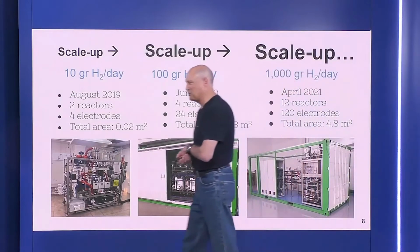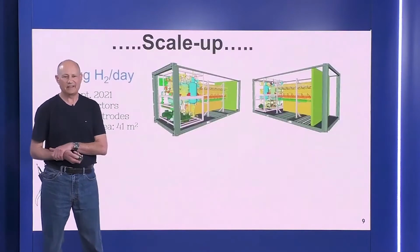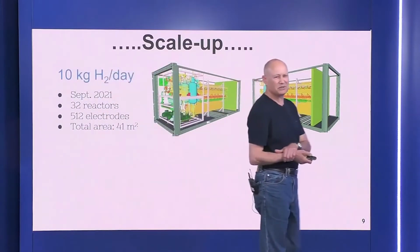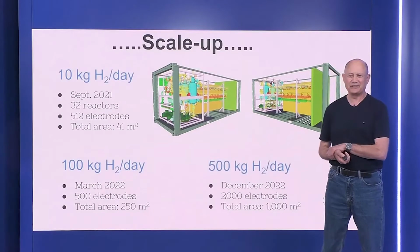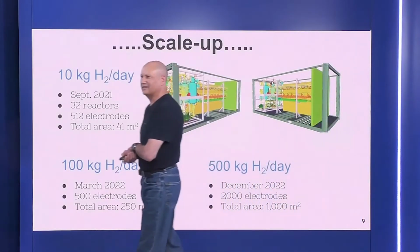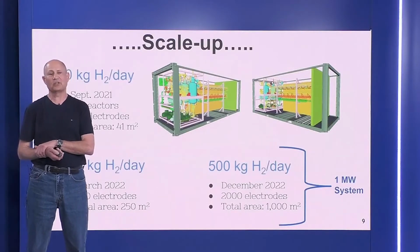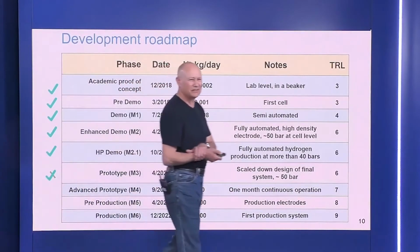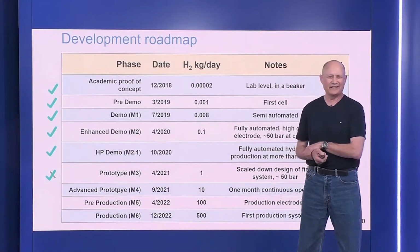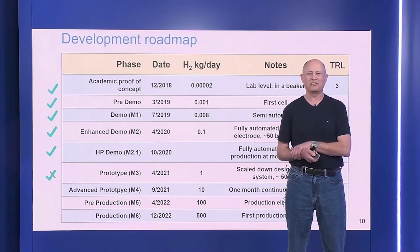The next one is a system that we're commissioning these days. It makes 1 kilo a day. It already has about 5 square meters of electrodes. And then the next system is a 10 kilo a day system that you could see here. It's currently under construction. And the next two systems are a 100 kilo a day and a 500 kilo a day system, which would be already at the commercial level. And I would mention that this 500 kilo a day system, which we plan for the end of next year, December 2022, is a 1 megawatt system. So you could see here a summary of all the systems and where we are. And yeah, we expect to get to a commercial system by the end of next year.